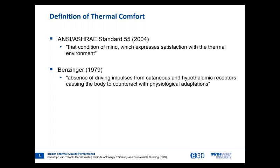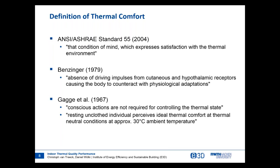Personally, I really like the definition of Theodor Benzinger. He defines comfort from a physiological point of view as the absence of driving impulses from cutaneous and hypothalamic receptors causing the body to counteract with physiological adaptations.